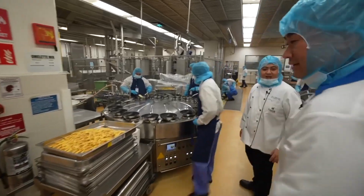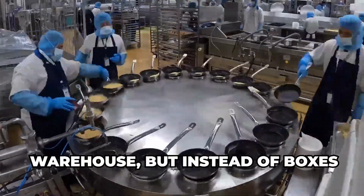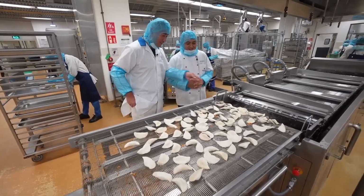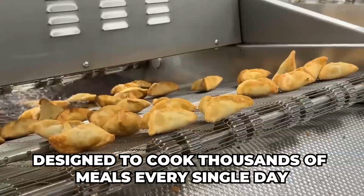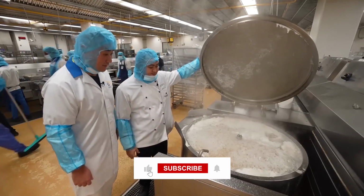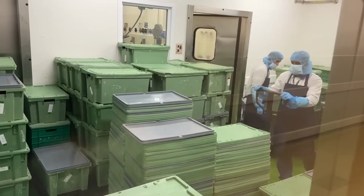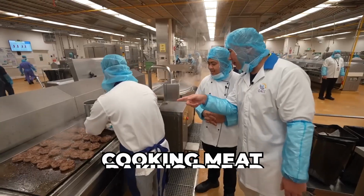Airline catering kitchens are huge. Imagine a warehouse, but instead of boxes, it's full of giant ovens, massive fridges, and loads of people in chef hats. These kitchens are designed to cook thousands of meals every single day. It's like a food factory, but they're actually cooking real food. They have different sections for different types of food. One area just for prepping veggies, another for cooking meat, another for baking bread.